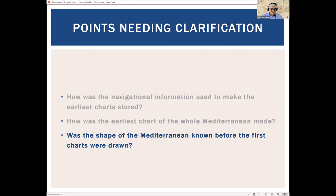Third and last, was the shape of the Mediterranean known before the first charts were drawn?